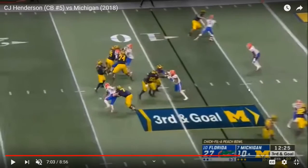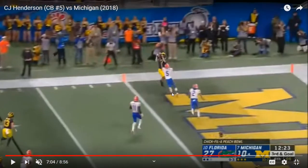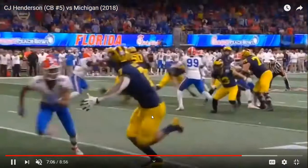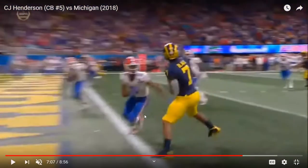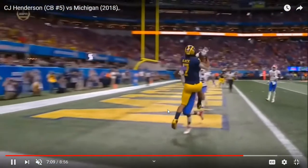And first thing here, if you're inside the 10, you want to enforce that boundary a little bit tighter and force Shea to make a more difficult throw. Because that's almost the equivalent of the numbers, so he has almost the entire space between the numbers and the boundary to make that throw. That's just way too much space. Honestly, that's way too much separation even at this point in the play for Henderson.